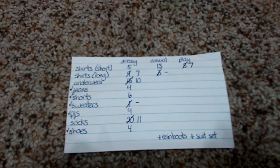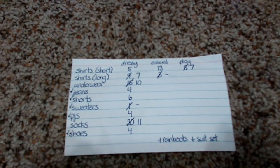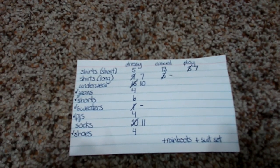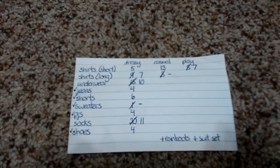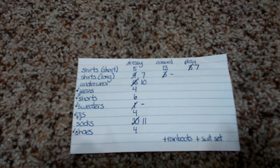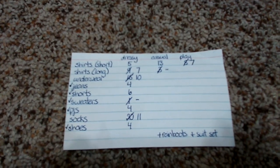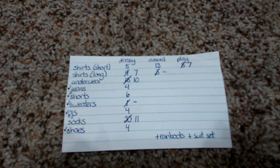I think that's those 13 casual shirts. I think I did move a couple of the casual ones to actually play shirts. But you can see where we had way too many underwear, and we were able to narrow that down. Look at those socks, 20 pairs of socks. Definitely more than anybody needs. So we have reduced quite a bit, and this is where we're going to be for right now, and we'll see if that changes at all. But I feel like that's a pretty good place to start, and it's pretty reasonable.